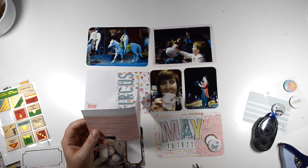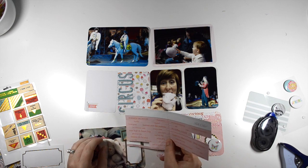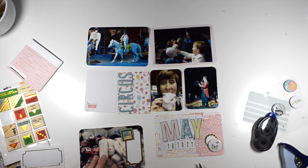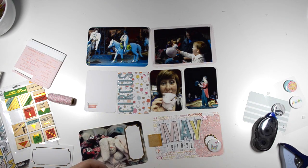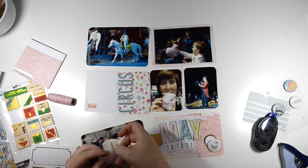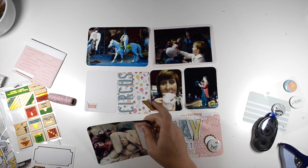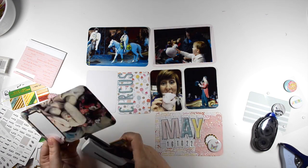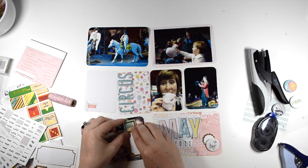There's such a mishmash of embellishments on this layout that it's really kind of miraculous to me that I was able to pull it off. So we have gold, we have wood veneer, we have flare, we have two different alphas, we have this tool that I pulled out of somewhere and decided to use, and then we have the stitching. There's a lot going on, but I really do like the way it turns out.